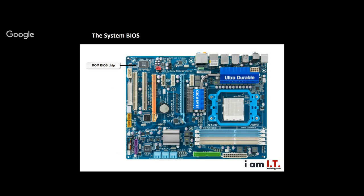Now, one of the most important things on your motherboard and that you'll interact with in the troubleshooting phase is called your BIOS. It stands for Basic Input Output System. And there is a specific chip on your motherboard that is your BIOS chip, and that is going to hold the information from your BIOS menu even when you turn your computer off. So that's its storage place.